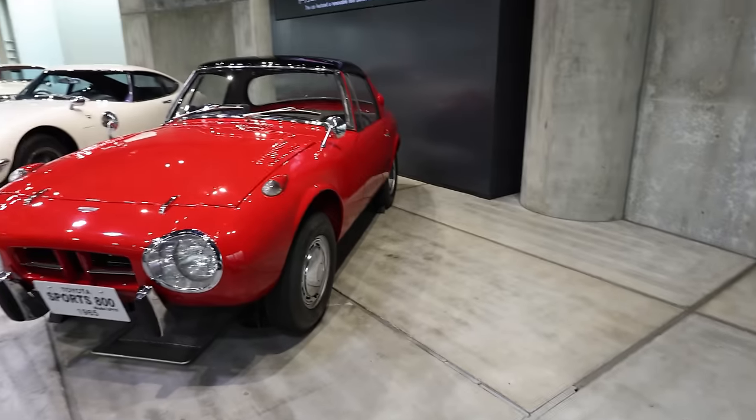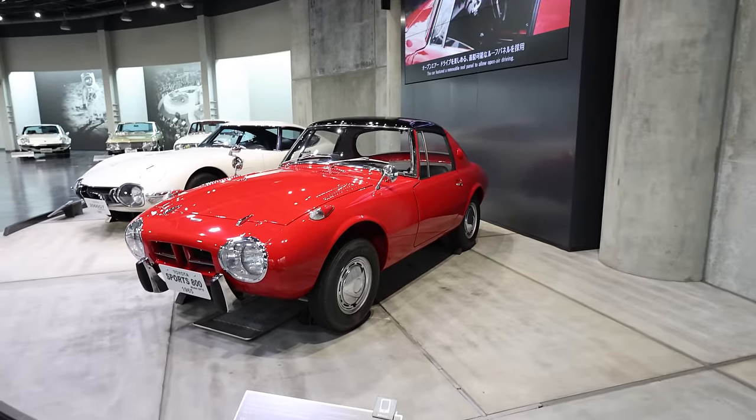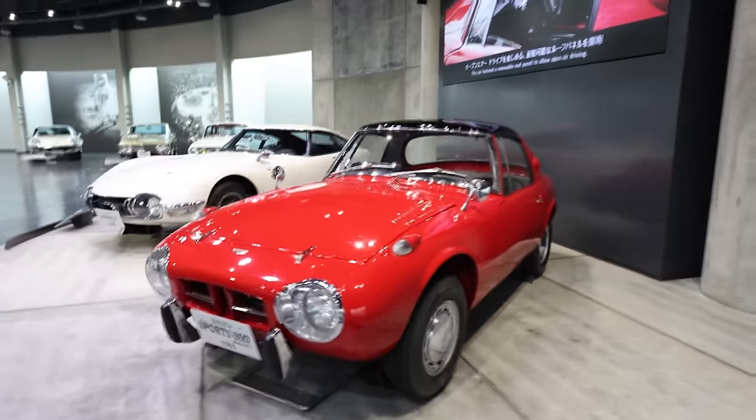790 cc's, 45 horsepower, 1965. This thing is so cool.